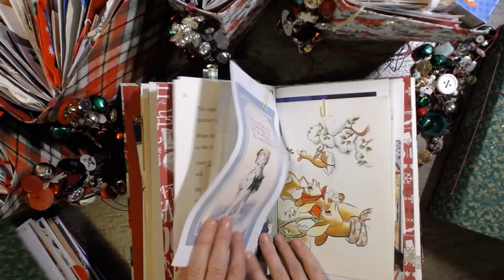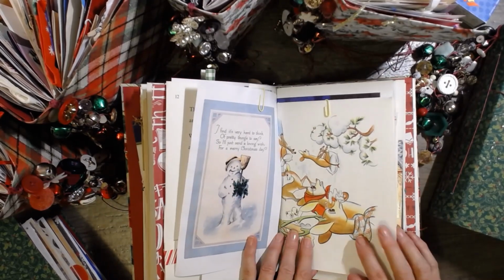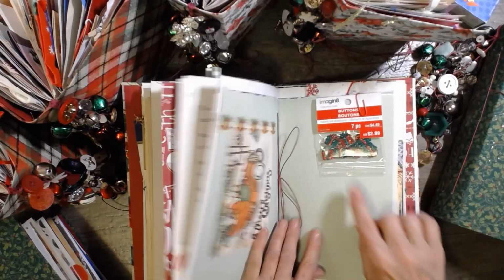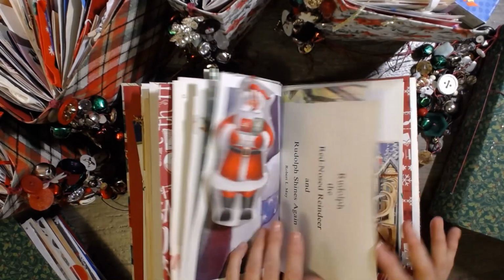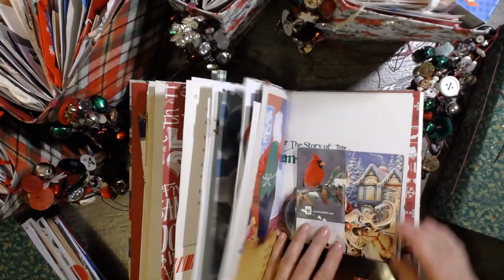Here's a piece of paper with a little Santa, snowman on it. Here's that Rudolph paper, which I love. Some old-fashioned images there. Some buttons. Those are cute. A moose guy. So as you can see, everyone's about basically the same, but a little bit different too.